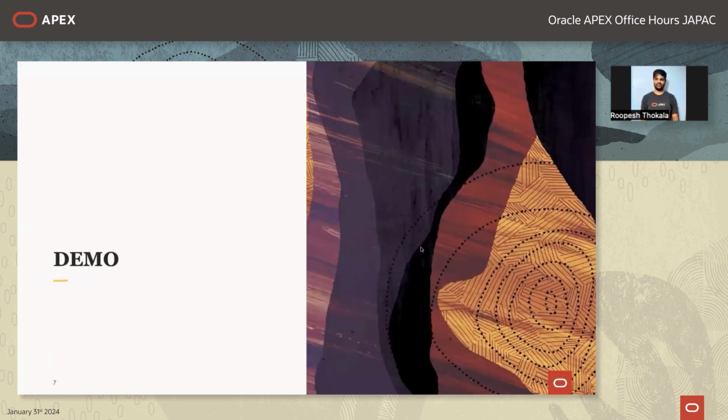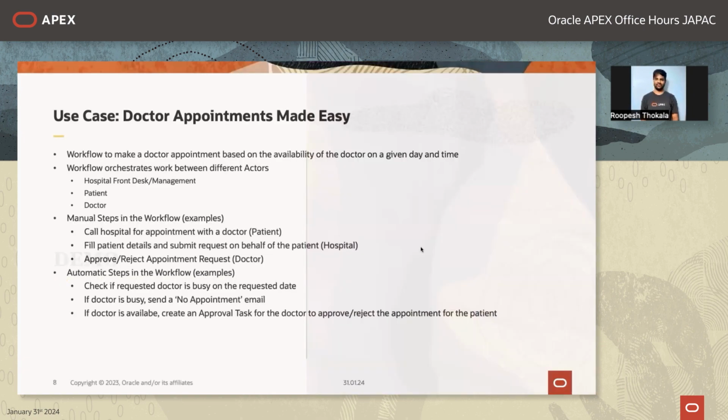Okay. Let us see a quick demo to understand this further. I'm not going to talk through too many slides. Let us understand what the use case is, and I'll show a live demo on how this workflow works. Let us consider a simple use case that we encounter in our day-to-day life.